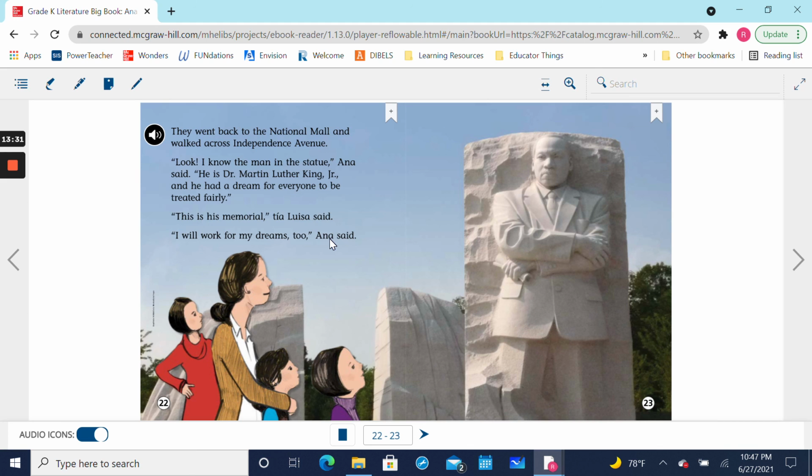So what monument does the family see on these pages? Whose monument is this? This is the monument of Dr. Martin Luther King Jr. Yes.